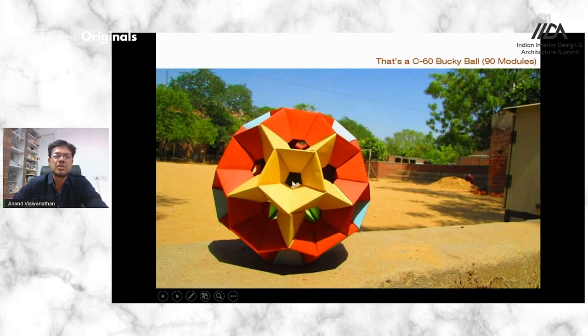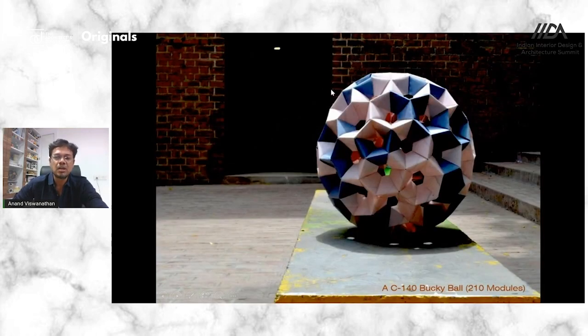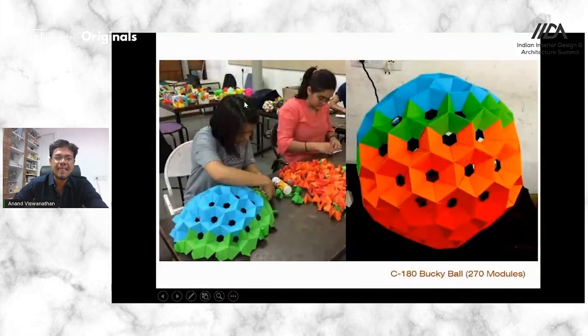Now, this is, for example, C60. It uses up 90 pieces. That is a C140, 210 pieces. This is Sylvie making C180, which is 270 modules. You have to be very careful.